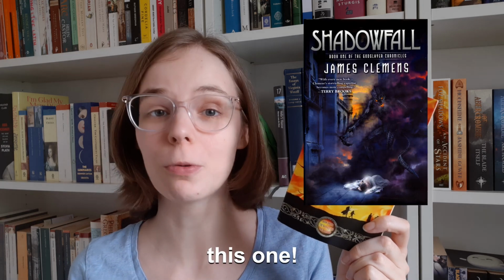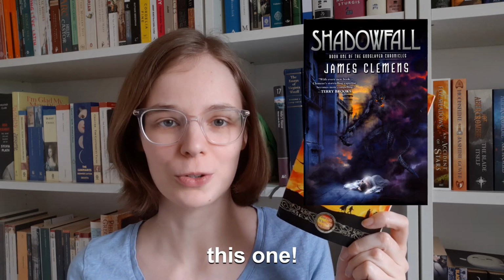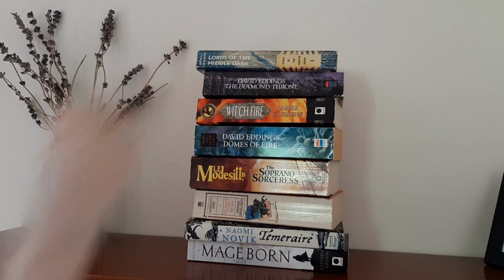And because I have read a book by James Clemens before, although right now I can't really remember what that book was, I do remember enjoying his storytelling before, so I'm feeling optimistic that I will like this book, so I'm quite happy to just keep it in my collection.